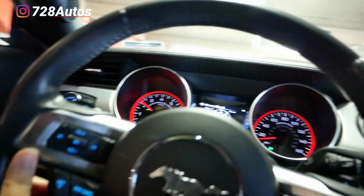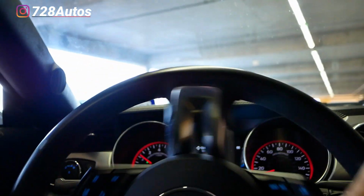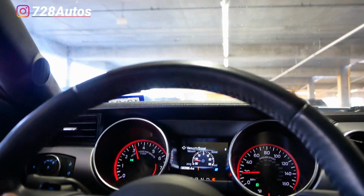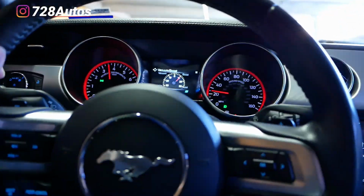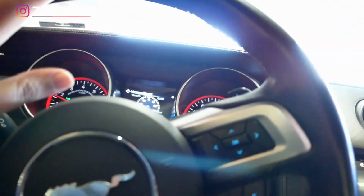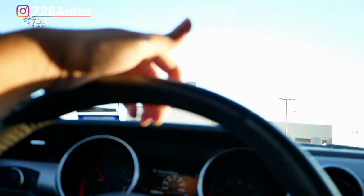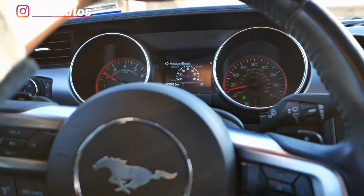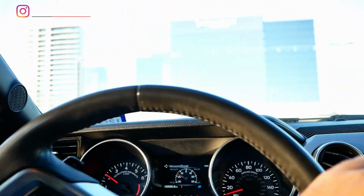All right, so what I'll do is I'll kind of demonstrate what I'm talking about with the RPM range. Right now we're at crawling speeds, but going up these ramps. I don't know if first gear or second gear is better. Let me see. Oh man, this is a spot where it's good to come and get pictures, but not on the weekends because everybody and their mama be up here.